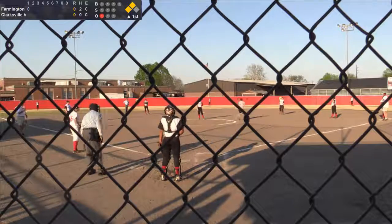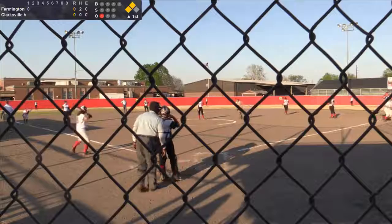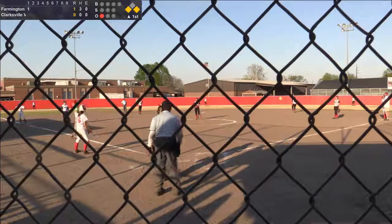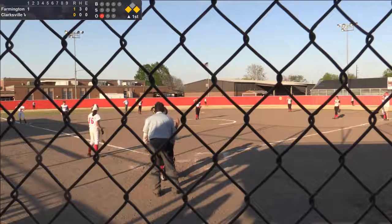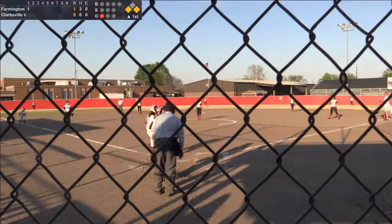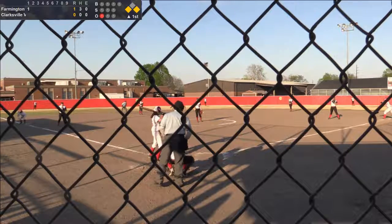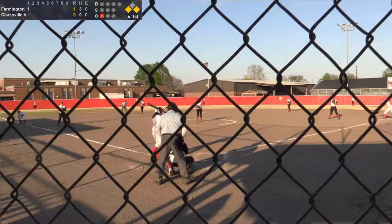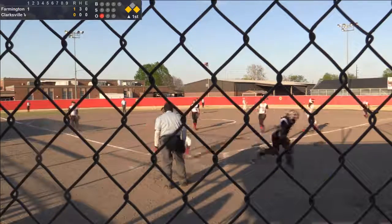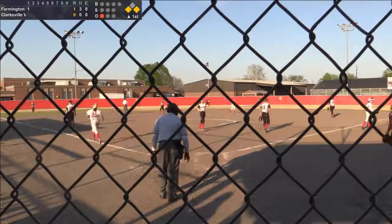A couple of gratuitous bounces for the Lady Cardinals. Cam Jernigan will come in to run for three. Madison Parrish is going to be the batter, with a chance to score a run from third. If she can just get out of the infield and not create any kind of double play. We've got one out, is that correct? That's correct. She's going to lay down a bunt here. Fouls it off. Speedy McKnight is at third.